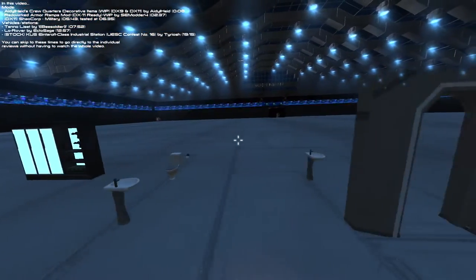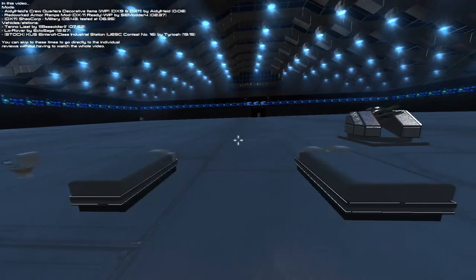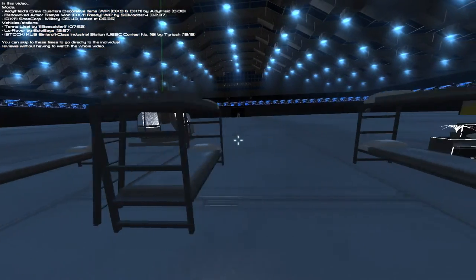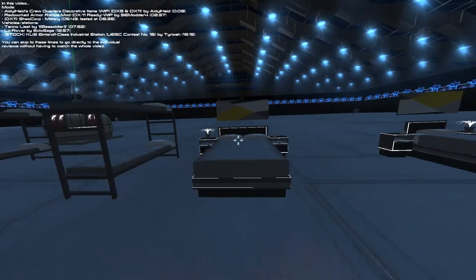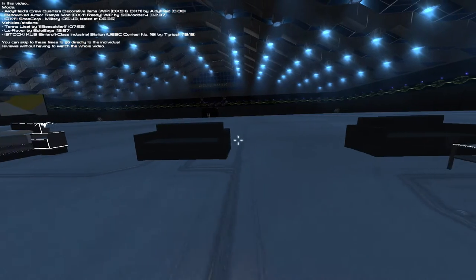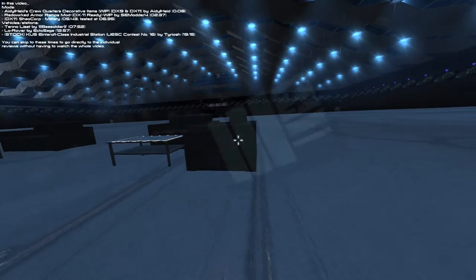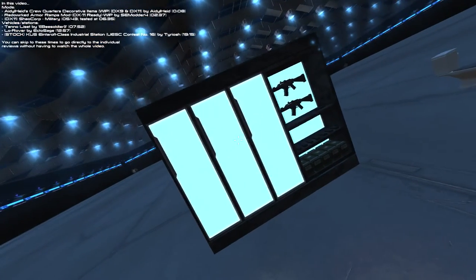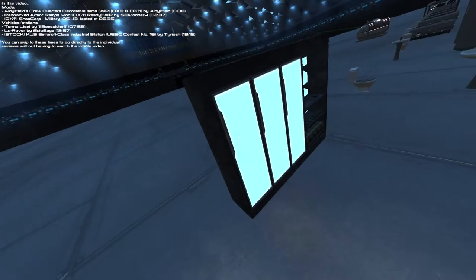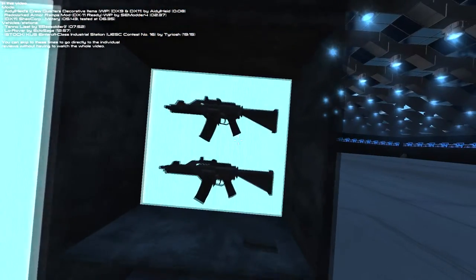Jumping right into it, we have AidylHeid Crew Quarters Decorative Items, WIP, DX9 and DX11 by AidylHeid. This set includes three single bed versions, two double bed versions, two bunk bed versions, three black leather couches, that's those there, and two bathrooms that we already scrolled by with a sink and a toilet, and one storage locker and a coffee/beverage machine. Unfortunately, I didn't actually see the coffee/beverage machine in the G menu when I tried to open it up.